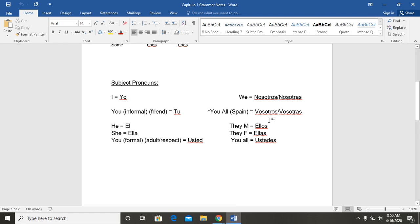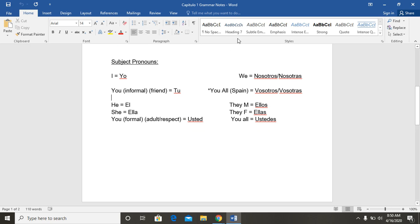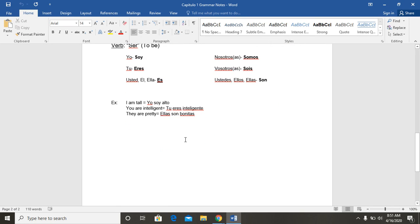One last thing that I'm going to show you about this little chart. I set this chart specifically because if you notice, these subjects, I, you, he and she, and you formal, they're all singular, one person. If you look at these on the right, they're plural. We is a group of people. You all is a group of people. They, a group, you all, a group. So this side of the chart, one person or thing. This side, multiple.